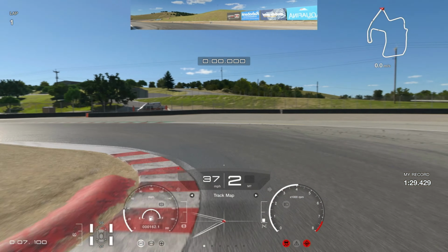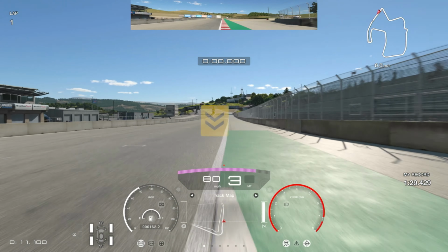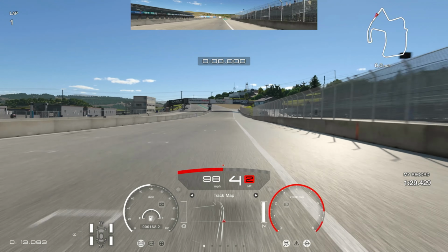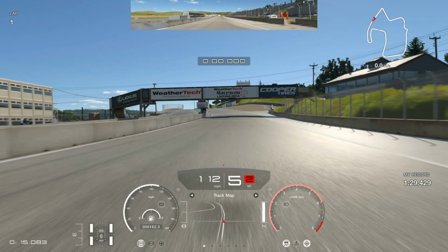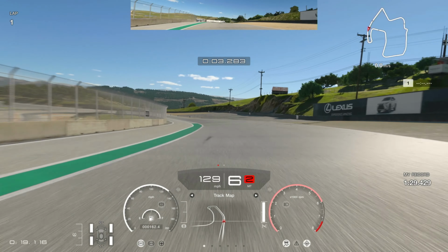I'm going to do what I always do with you folks. I'm going to take you through all of the laps where I beat the time, and you can see how I beat it and where I beat it. This is just my banker lap, and this is what this setup changed for me.